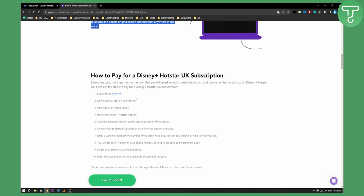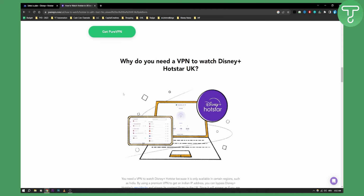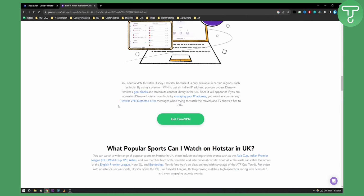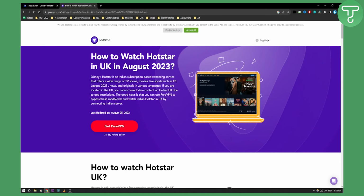If you want to go and watch Disney Plus Hotstar in UK, it's going to be pretty much the same if you want to do it in USA as well. But this is pretty much what I would do. I would definitely recommend Pure VPN or ExpressVPN in this case if you just want to go and watch Disney Plus Hotstar in UK.